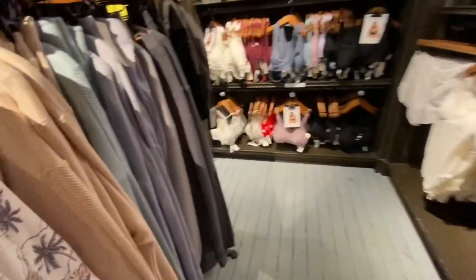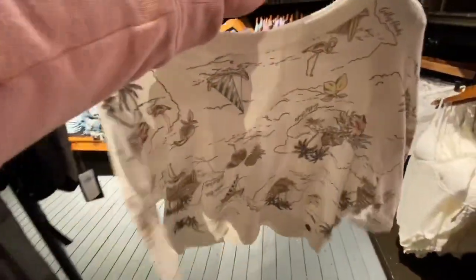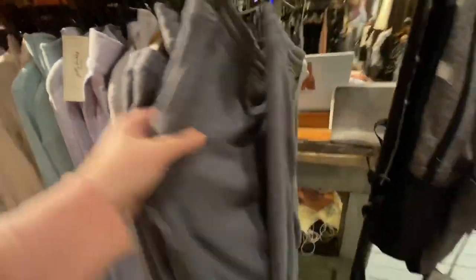I like this crew neck sweatshirt. It's kind of loose. And it looks like it'd be really comfortable in this one too. And these pants look super comfy as well.